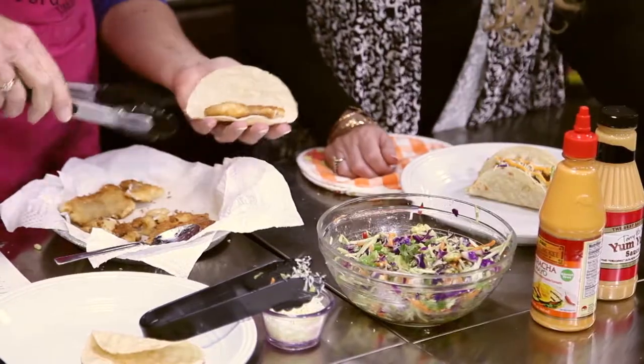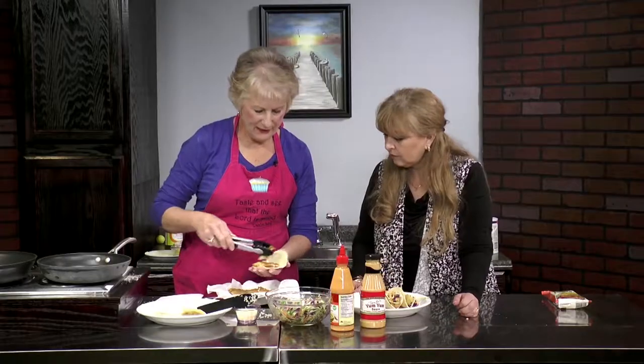That looks good. We're gonna have enough for the cameraman. Not that one. Sides could include black beans, pinto beans, Spanish rice, the same things that you would serve with regular tacos, or no sides. It's kind of a full meal deal, just like this.